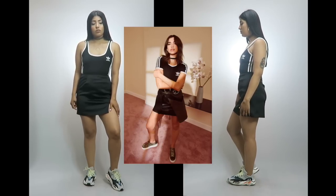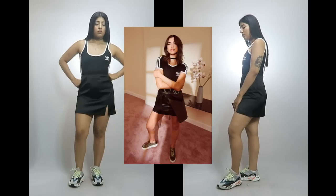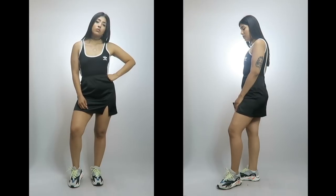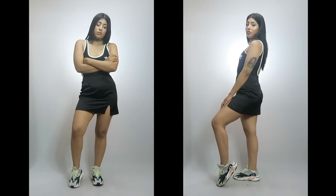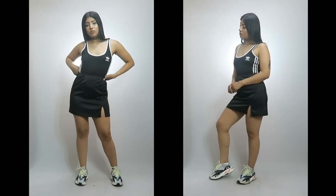And then she was wearing just a regular black skirt. And I do have a regular black skirt, but I wanted to show you guys something slightly different. So I wore a satin skirt, and it has a really pretty slit up the thigh. And then she wore just some flat regular sneakers, and it just continued on with the chunky sneaker trend.